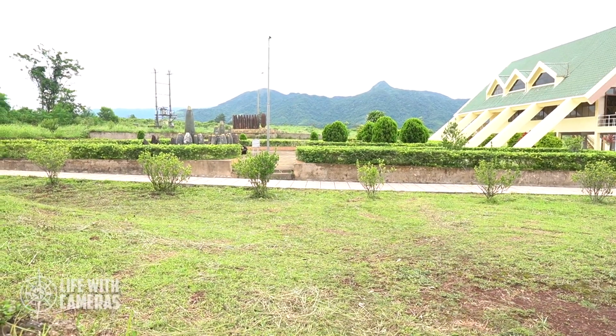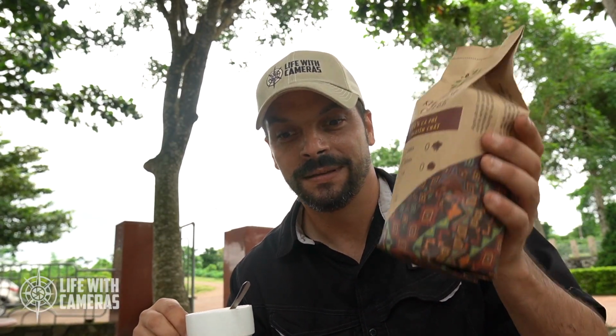And from Khe Sanh, we got a coffee, and I'm going to try this out because we bought a bag to bring home. So, coffee from all over the place. They brew it, or they make it up here.